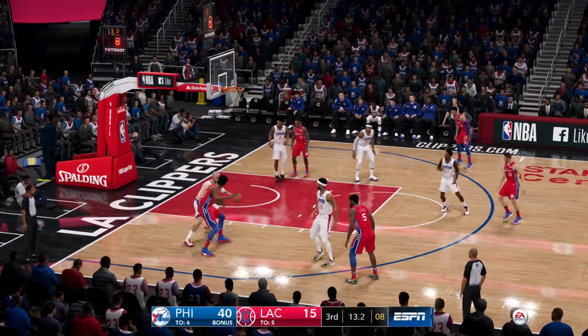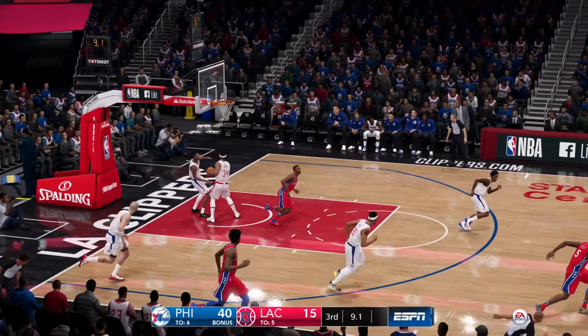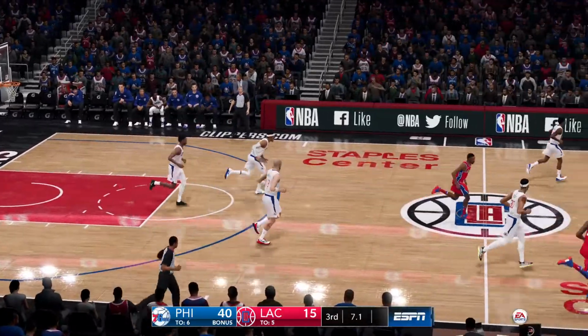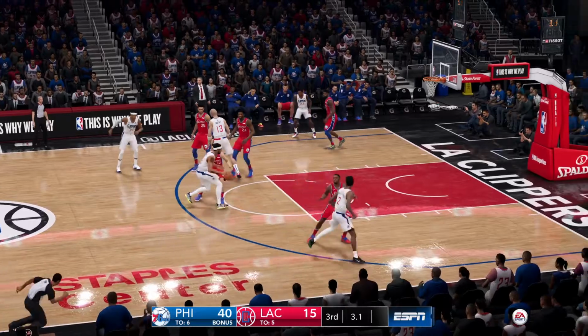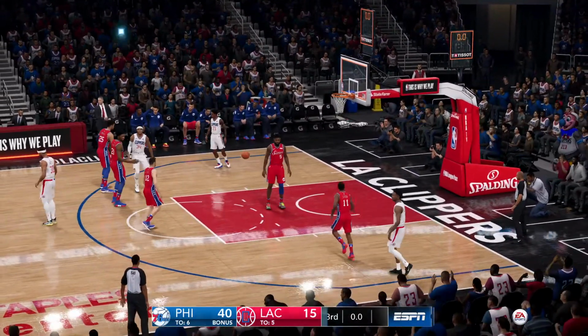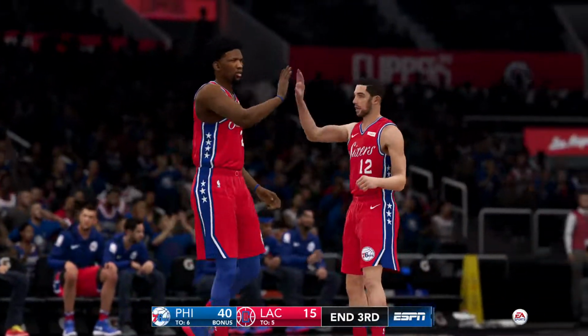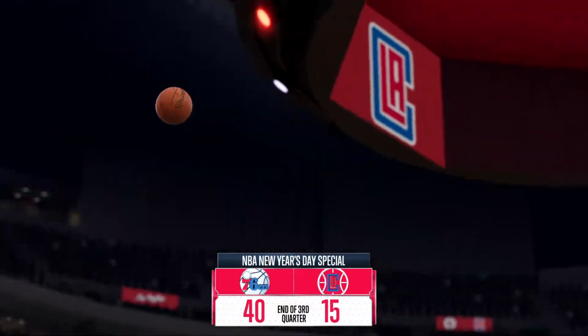To Embiid. No good. No daylight. Great defense. It's so important to instill confidence in your best player. I know he missed a shot earlier, but that doesn't mean that you can't run the same exact play and let him prove he's a player he thinks he is, and we all know he is. That ends the third quarter, and a great start for the 76ers.